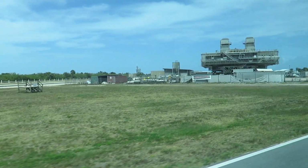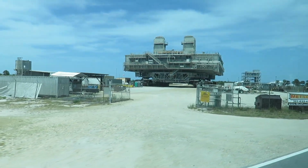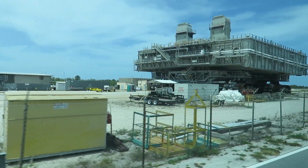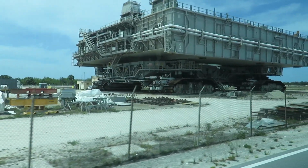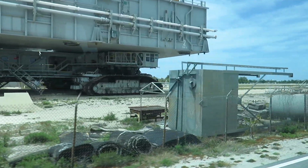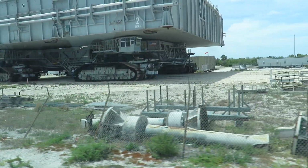What powers the crawler transport? Okay, you have large diesel engines that power big electric generators. And then the generators power the electric motors that run the tracks. So it's almost like a big diesel train, so to speak. So there's eight tracks. Each track has 57 cleats, I'm sorry.